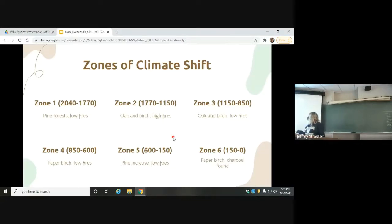In Zone 4, 850 to 600, we start seeing human impact showing up with the abundance of paper birch trees and low fire. I'll get into this a bit more later, but it's the introduction of the logging industry to north central Wisconsin. Zone 5, 600 to 150, we see an increase of pine trees with low fires.